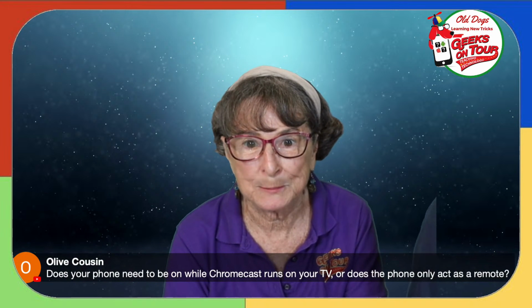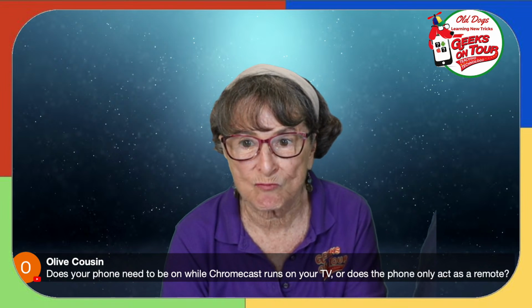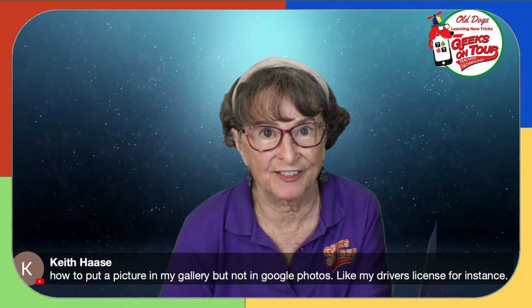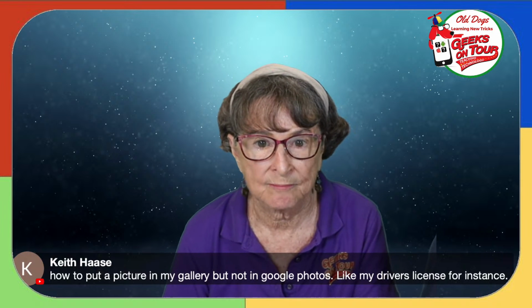Does your phone need to be on while Chromecast runs on your TV, or does the phone only act as a remote? You don't need the phone at all. It acts as a remote to set it up. You use the Home app on your phone to set up the albums, but after that, the phone is just not needed at all. Right. It's the Chromecast device and the internet connection that keeps it going. It does need an internet connection.